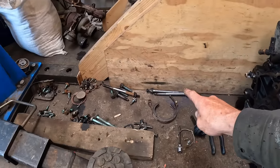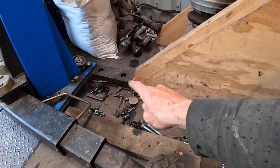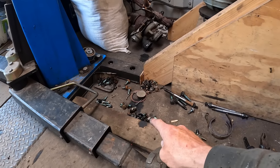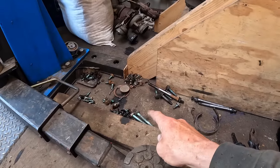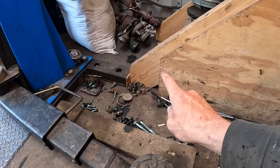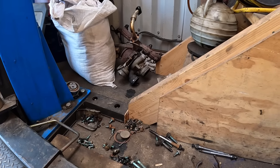We've got starter motor bolts, bell housing bolts, front bumper bolts, turbo bolts, inlet manifold, front panel, sump, inlet manifold, front panel, I believe. Might have got that mixed up. And anyway, while it's in the shot, turbo. That's the original turbo off of the T5.